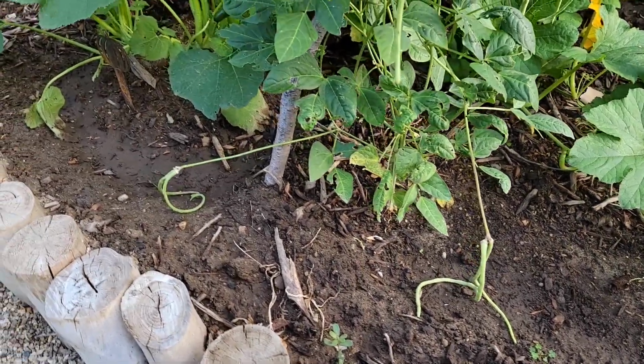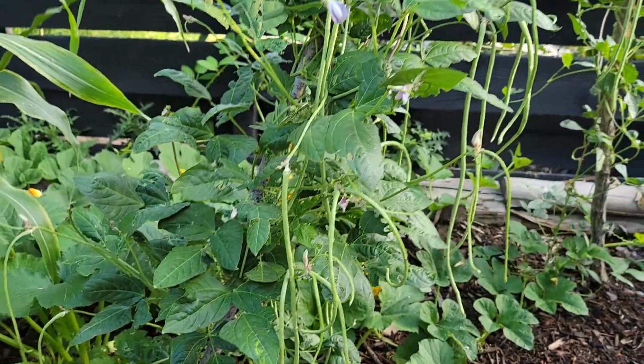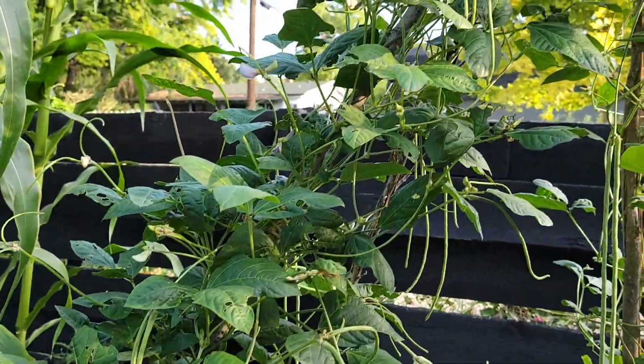Good morning. I am going to be picking some things out of my garden. You can see that there's lots of things to pick.